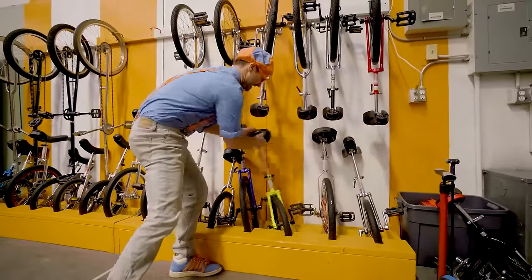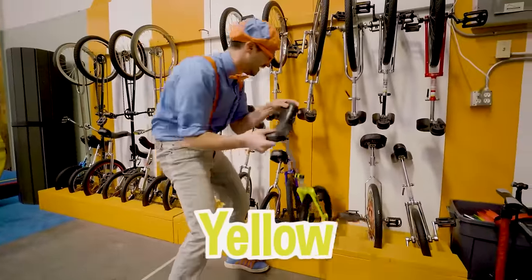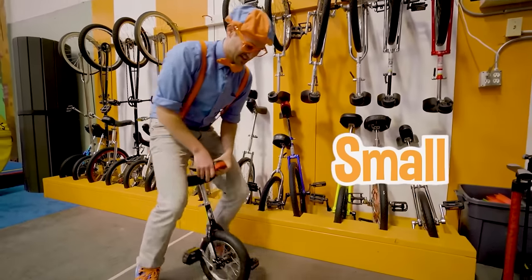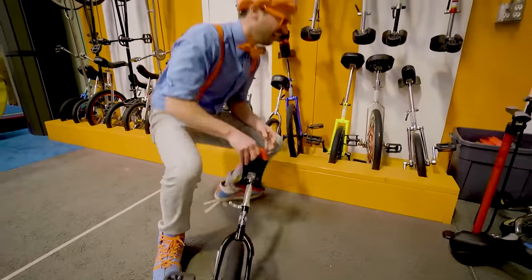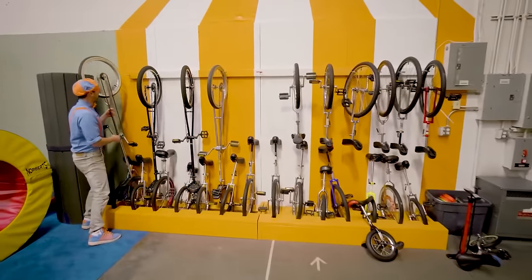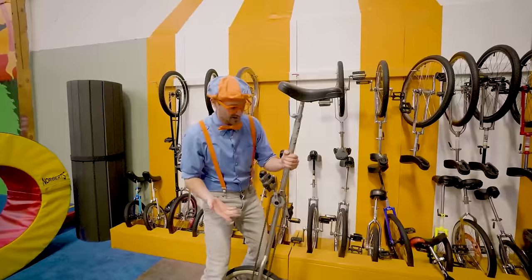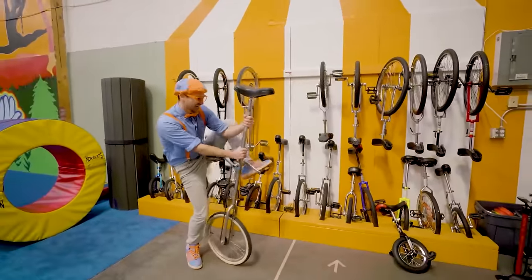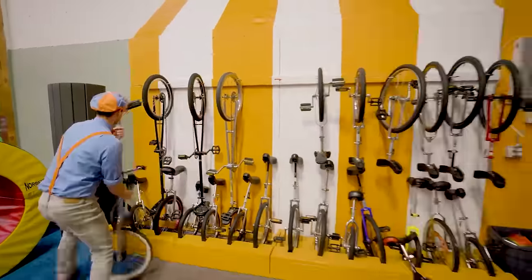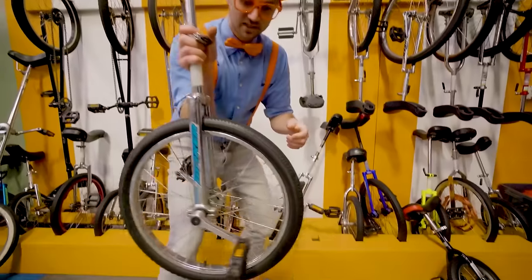Whoa! That one, this one, look at this! This frame is the color yellow. Whoa! Wow! Whoa! Look at how small this is! They are so hard to ride! Wow! This one is so tall! Whoa! How do you even get up on this? I don't even know. Okay, maybe I should find one that fits me. How about this one? This one looks perfect.